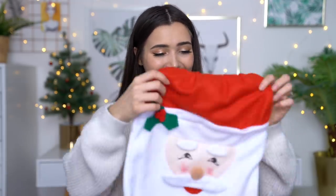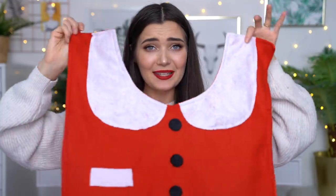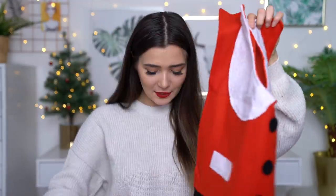But this is it. So this little Santa head goes over the toilet seat. The top kind of has a stretchy band inside. Then this part, I'm pretty sure, is supposed to go over the actual, is it called the basin of the toilet? Like the top bit where the flush is. And then this right here is like a little holder for a toilet roll. Like, what? And then this bit is supposed to go around the bottom of the toilet. So it's kind of like a full Santa thing going on here. I don't know how to feel about this.